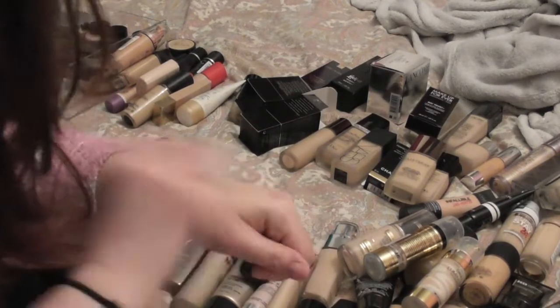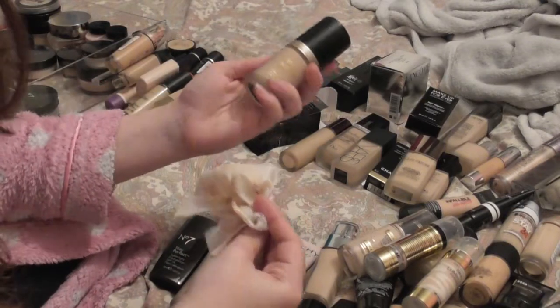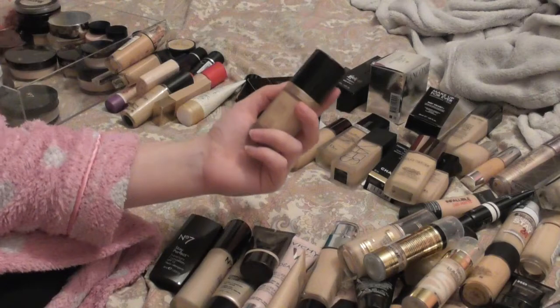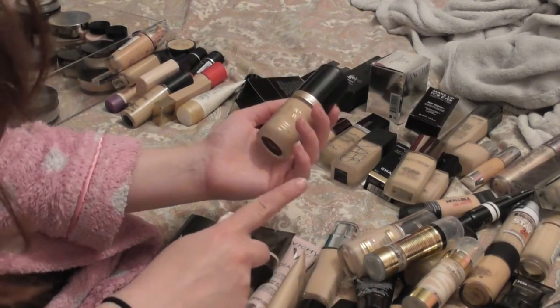I also have a bottle of the Born This Way from Too Faced, which I've used a couple of times. I remember liking it. I can't remember what I liked about it. I just remember thinking I liked it. I do need to give it another try.